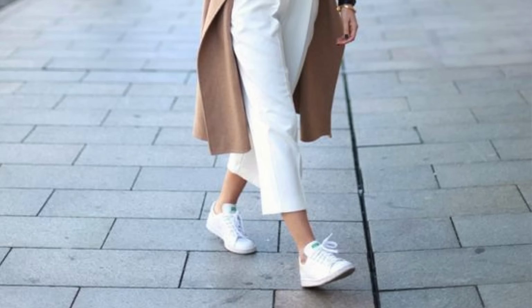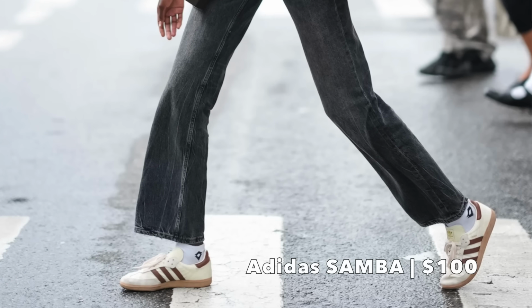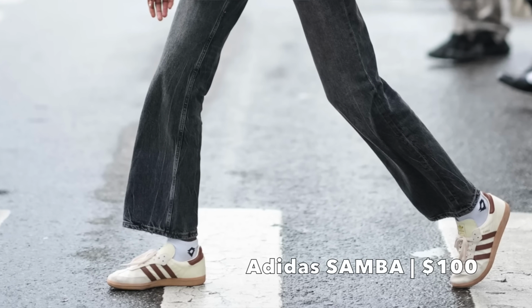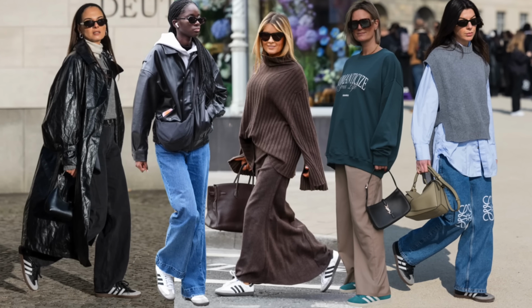Now, of course, I take a pair of very comfortable city chic sneakers specifically for walking around. I usually choose white or a very neutral color with very little detailing because I want something as versatile as possible that will go with all of my outfits. This year I'm taking my Adidas Samba sneakers for our London-Paris trip. I think they'll be super chic and pretty, and I think they'll go with everything and be comfortable for walking around town.